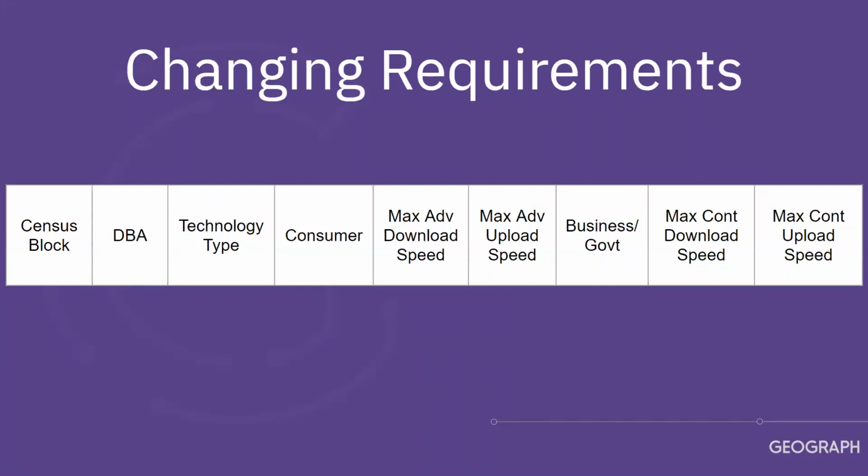And this was what was required for the March and September 2019 report. So the first thing that you're going to see there is that we have a 15-digit census block code. Next requirement was your company's DBA name, the doing business as. Then we have the technology of transmission category. Then we have whether or not that customer is a consumer, that is residential or mass market, and that's a 0 or a 1 field, true or false.